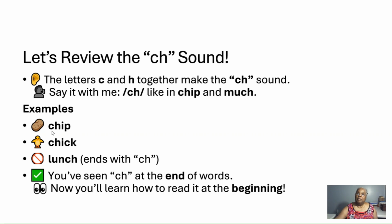Here are examples of words that begin with the ch sound or end with the ch sound. Let's read the words together. Chip, chick, lunch. Lunch ends with CH. You've seen CH at the end of words. Now you'll learn how to read it at the beginning.